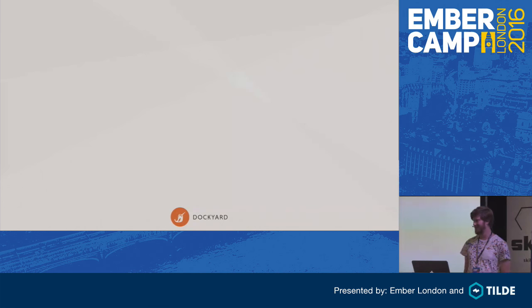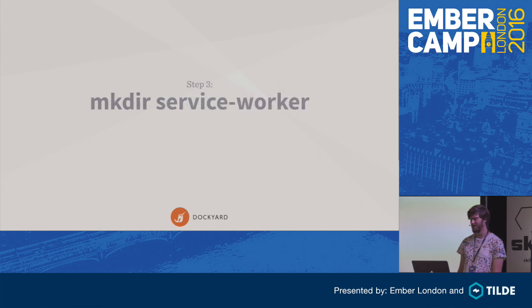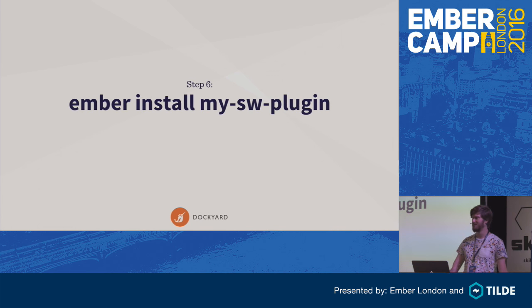So how do you build a plugin for Ember Service Worker? Well, you start off by making an add-on, and then you add the Ember Service Worker plugin keyword to package.json. After that, you make a folder called service-worker, and in that folder you add some code. That can be just five lines or a lot of lines, doesn't matter. After that, you just do ember release and npm publish, and then everybody can just ember install your plugin and use it. So that's quite easy.